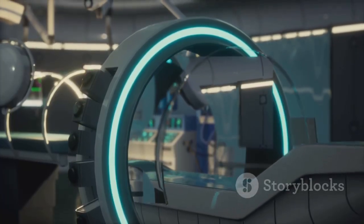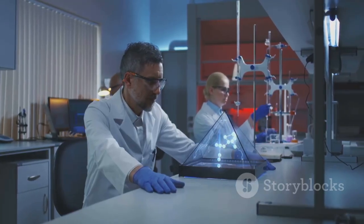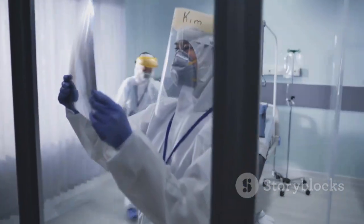for protection. The quest to improve X-ray technology never stops. Scientists and engineers are always pushing the boundaries. They strive to make X-rays safer with lower radiation doses.